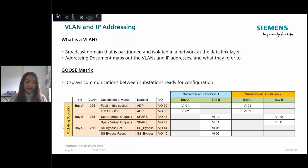So on the left-hand side, you'll have the publishing substation, which will be sending out the signals and broadcasting them. And each IED will usually do different things, depending on if it's a track feeder, for example, or an SFC even. And then the VLAN associated with it as well. There will be a description of what the actual message is and what data set it's part of. For example, if it's relaying that there's a fault in this section, it will be part of accelerated distance protection because it's only relevant to that data set.